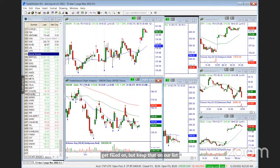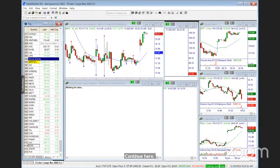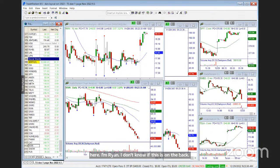Maybe we have to go out to next week, but I'm reluctant to go to next week until I have a better bias on the market. And let's continue here. Rivian, I don't know if this is on the back of Tesla, but this is gapping up. So that's a put spread idea. And we can watch the whole sector.